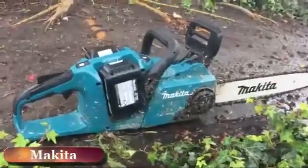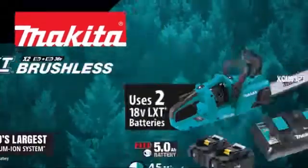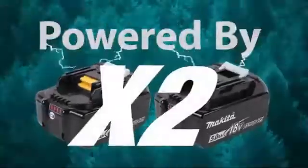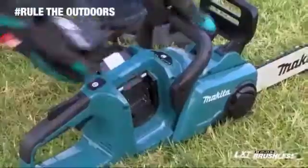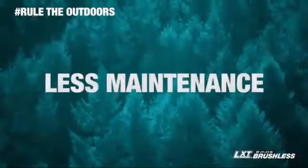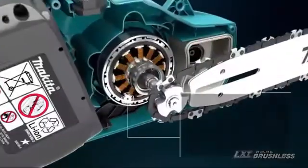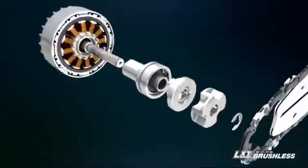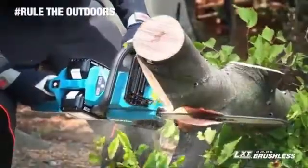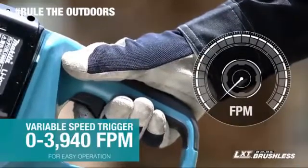Get gas performance without the hassles. Rule the outdoors with the 18V X2 LXT Brushless Chainsaw. It's powered by 2 18V batteries for maximum performance and runtime. That means no gas, lower noise, less maintenance, and 0 emissions. The chainsaw has a Makita-built outer rotor brushless motor direct drive system that provides high power efficiency equivalent to a gas chainsaw. It has a variable speed trigger, so you can set the speed to the application.